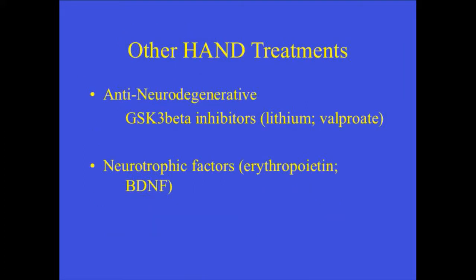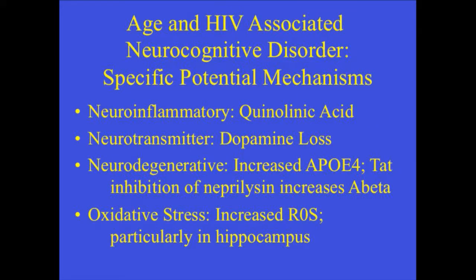Other HAND treatments in development, I'm not going to spend much time on this except to say lithium and valproate are GSK3 beta inhibitors, which have been studied with mixed results thus far. Neurotrophic factors need to be studied more. Particularly, aging and HAND mechanisms of importance for convergence are quinolinic acid that I mentioned as a tryptophan catabolite, dopamine loss, where both aging and HAND are impacting on loss of dopamine, and Parkinsonian symptoms, actually, you can see with HIV. And interestingly, increases in amyloid beta related to TAT, that HIV regulatory protein I mentioned, inhibiting neprilysin.